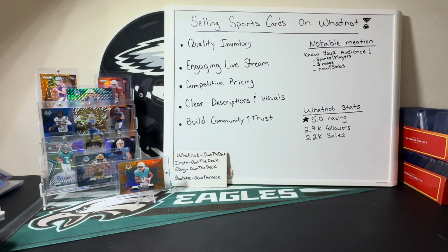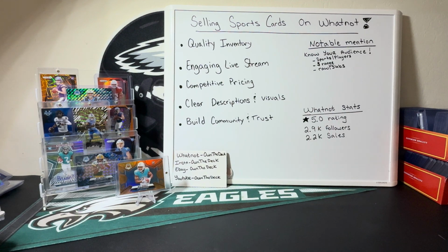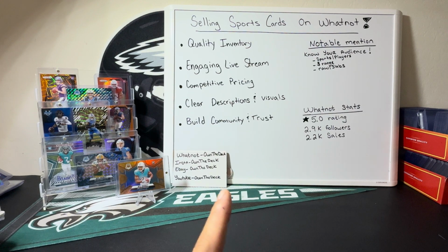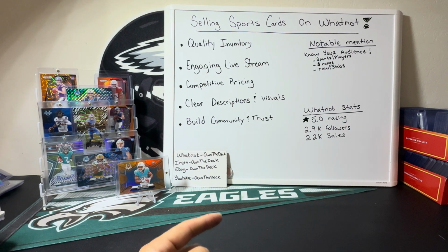By no means am I going to say I'm a professional at selling cards on Whatnot, but here are just a couple tips, or key points, that I would focus on if you are moving to selling cards on Whatnot. I put down 5 main bullet points that I want to talk about, not to be successful, but just to move in the right direction as far as selling on Whatnot. First off, we want to go over quality inventory, right?